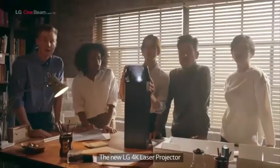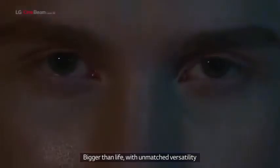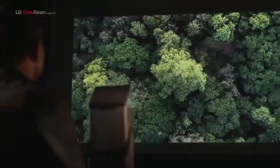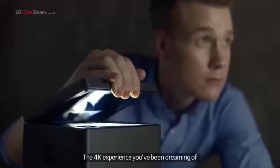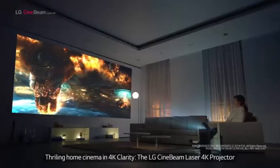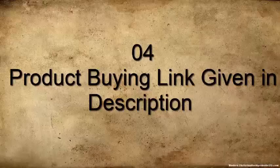The new LG 4K laser projector. Bigger than life with unmatched versatility. The 4K experience you've been dreaming of. Thrilling home cinema in 4K clarity. The LG CineBeam.